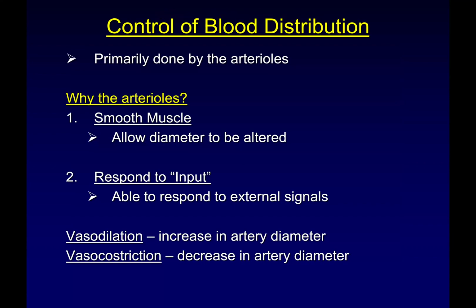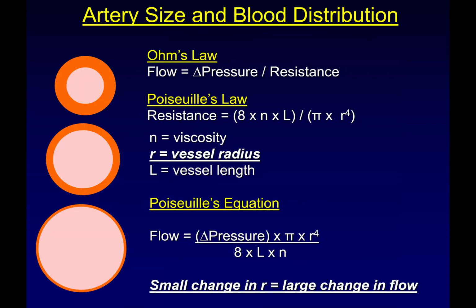Okay, we've talked about how we control blood distribution. We've talked about that there is smooth muscle. We've talked about that it can respond to sympathetic and parasympathetic, or really just sympathetic signals, and signals from the endothelium. So how does changing the diameter lead to more or less flow? We'll do some math, and I'm sorry for this math. Okay. So there are several laws. I would always love for there to be a law named after me in some ways, right?